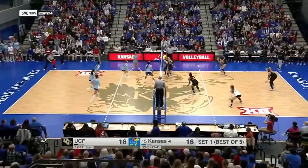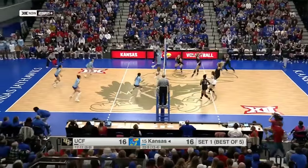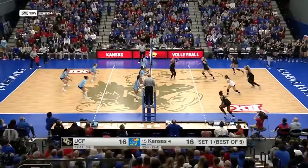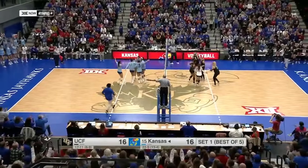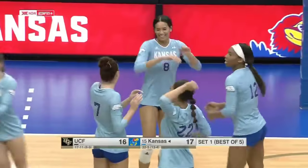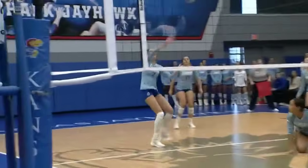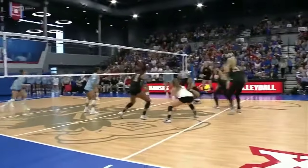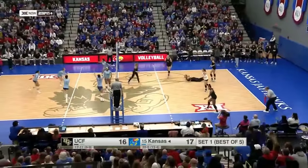Schultz takes that one. Cooper. Dalton sends it across. Cooper with the block. Kansas takes the lead. It was a play there from Michaela Myers, even making that play at the net and then coming down and playing it, and then her roommate, best friend, pairing up here for their last season together in Lawrence to get the block to end the rally. And an ace.